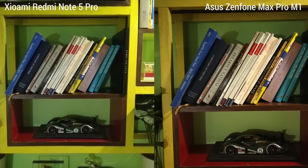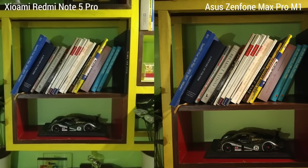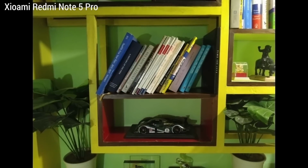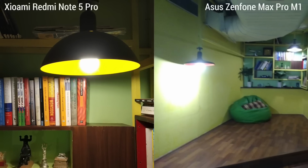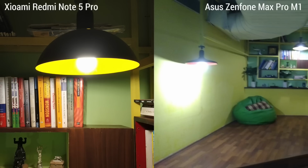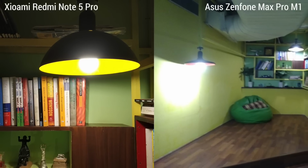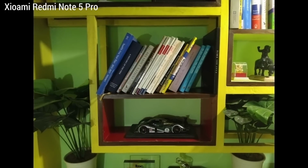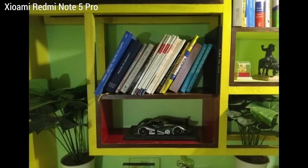When it comes to indoor shots, once again the optimizations made by Xiaomi put the Redmi Note 5 Pro ahead of the Zenfone Max Pro. On the Zenfone, you will get an ugly glare from the source of light while the close-up shots lack sharpness. The white balance, however, is more accurate on the Zenfone than the Note 5 Pro. The colors on the Redmi Note 5 Pro are a little oversaturated with a warm tone to the photos.